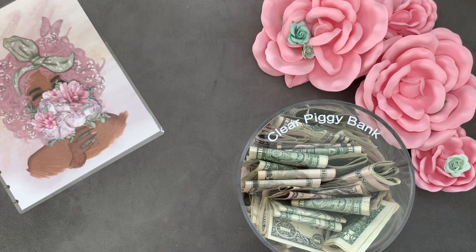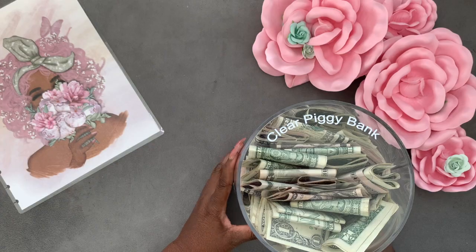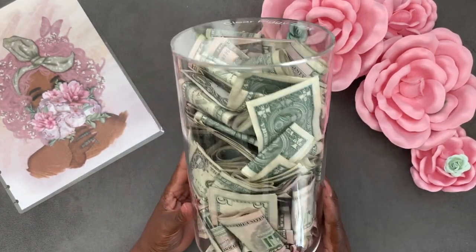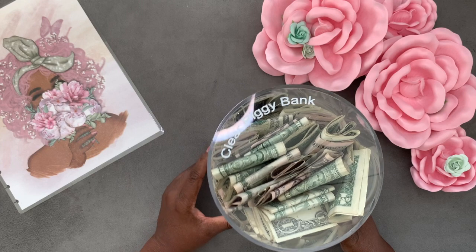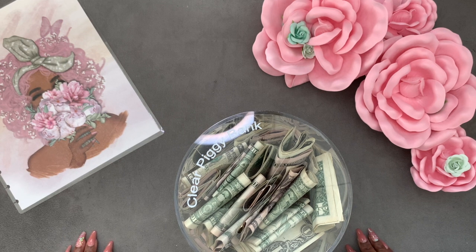So this is my last five that I'm going to put in here. Okay, so that is the deal. I still have quite a bit of room in here. It looks like a lot of ones, but there's fives in here. I'm also supposed to give myself a 10 or a 20 at the end of the month. I can't remember.